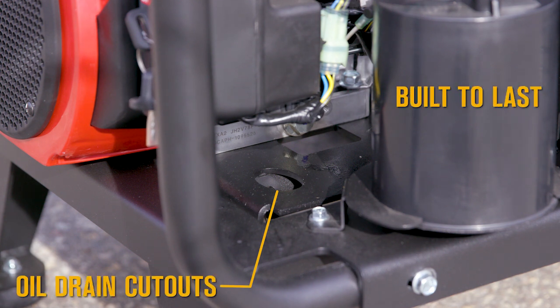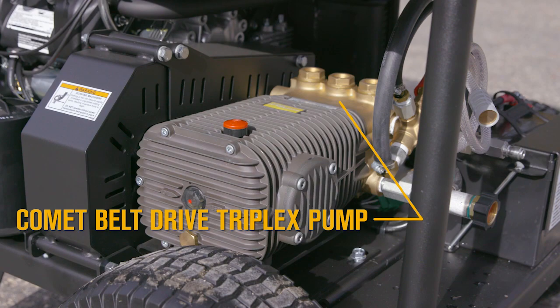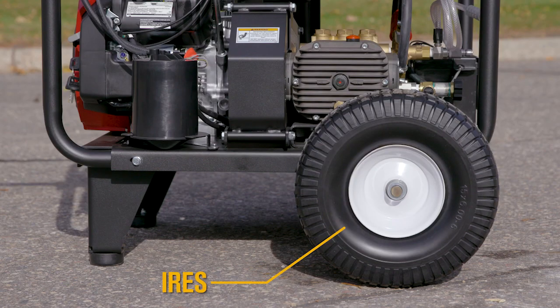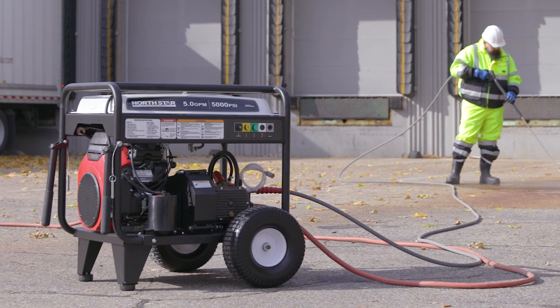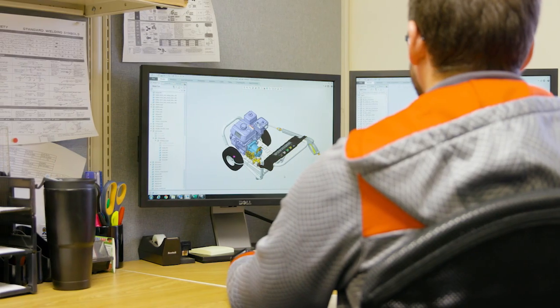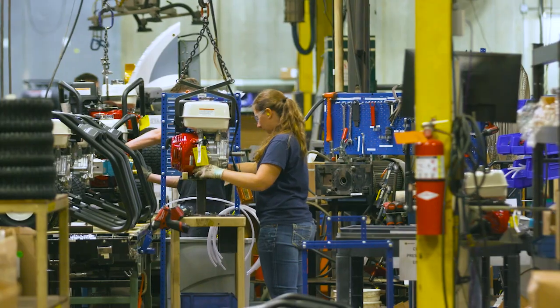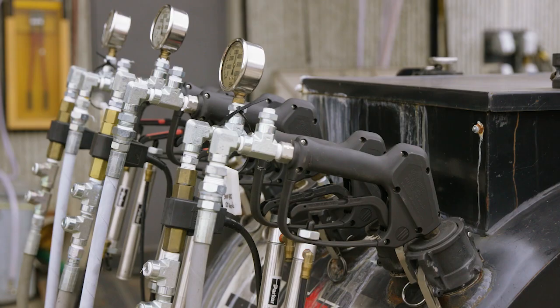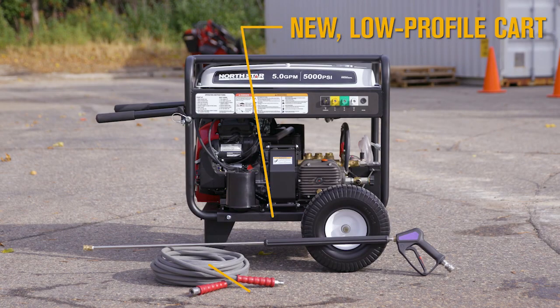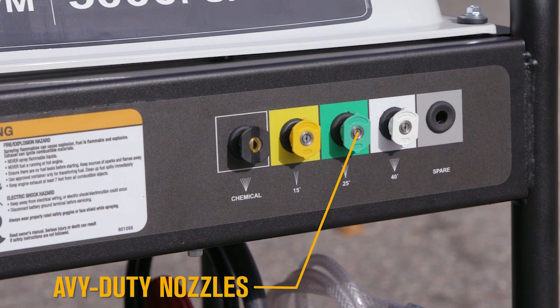Built with premium components, like industrial triplex crankshaft plunger pumps and flat-free tires. Backed by the best warranties in the industry. Engineered and assembled in the USA using globally sourced materials. And proven through thousands of hours of testing. NorthStar industrial-grade cold water pressure washers have it all, so you can do it all.